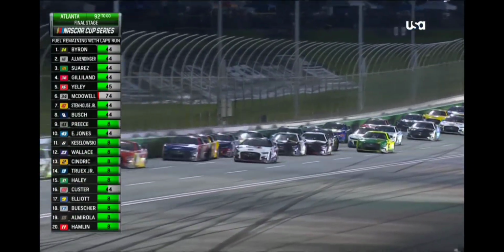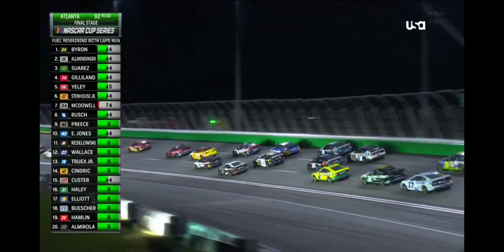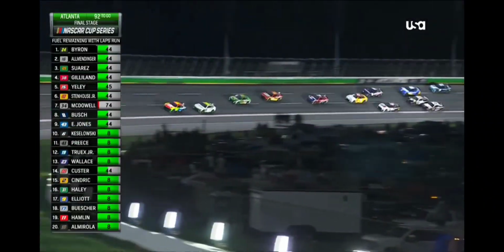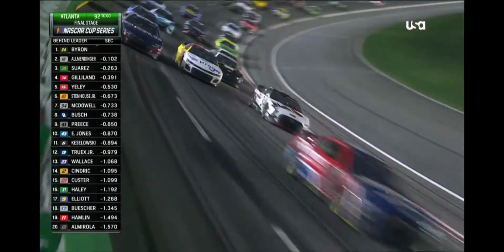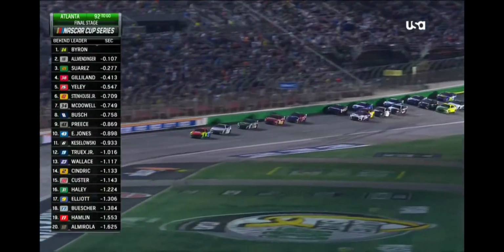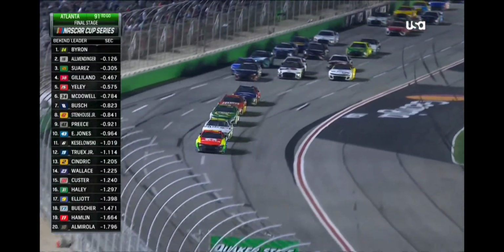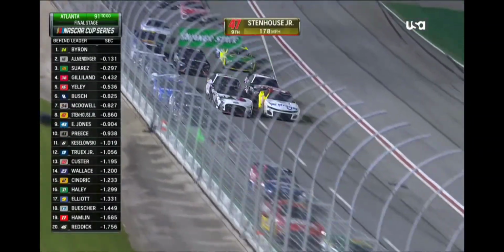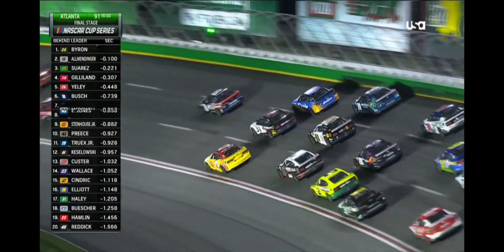A.J. Allmendinger knows he can get things done on a road course, but tonight he would love to get it done on the oval. He's got to get around William Byron, who controls the field off of turn 4. A.J. Allmendinger right now has 0 help. Daniel Suarez not close enough to give him a shove to challenge Byron. Riding in the 4th spot right now, Todd Gilliland. They continue to be 3 and 4 wide into turn number 1, battling for the 7th position on back.